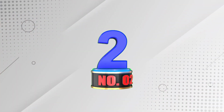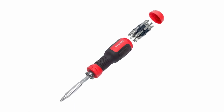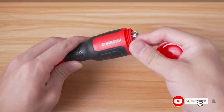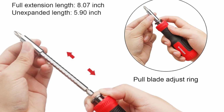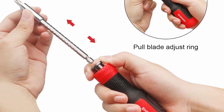Number 2. Chardon Multi-Screwdriver 13-in-1 Screwdriver. The Chardon Multi-Screwdriver set is a versatile 13-in-1 tool that includes all the bits you need for various repair tasks. With a 1/4" nut driver and 12 common screwdriver bits, this set reduces the number of tools you have to carry. The adjustable design features a 4.53" extension shaft, allowing you to work in hard-to-reach areas.